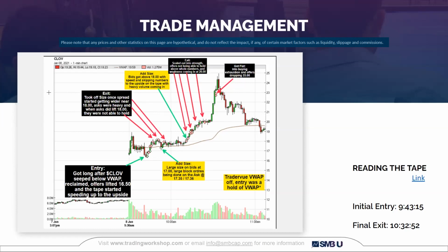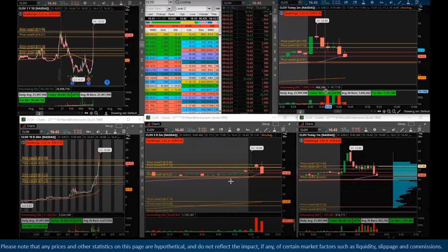So exit, I scaled out into strength. Offers were not able to hold above whole numbers, and weakness was coming in at 20 right here. Then I got flat into buying exhaustion and offers dropping at 23. That's where I got flat. So I do have a few areas I can show. This is going to be my entry.